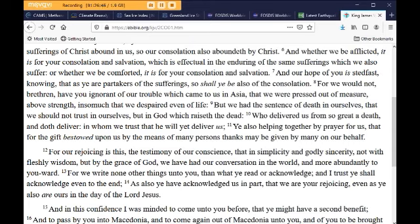For we would not, brethren, have you ignorant of our trouble which came to us in Asia, that we were pressed out of measure, above strength, insomuch that we despaired even of life. But we had the sentence of death in ourselves, that we should not trust in ourselves, but in God which raiseth the dead, who delivered us from so great a death, and doth deliver, in whom we trust that he will yet deliver us. Ye also helping together by prayer for us, that for the gift bestowed upon us by the means of many persons, thanks be given by many on our behalf.